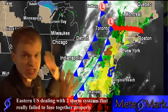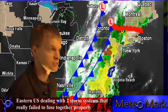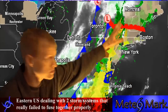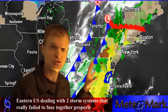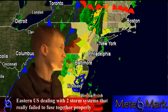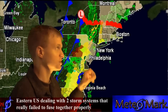Now let's take a look at the surface overlay, but before we do that, let's take a look at watches and warnings. Of course, there are some tornado watch boxes and severe thunderstorm watch boxes along the East Coast. There's not a whole lot of severe reports going on. Most of them are non-thunderstorm related wind gusts because this storm system has a lot of wind with it. There's a jet stream right over the mid-Atlantic states with 60-knot winds. Some of those winds are being brought to the surface.